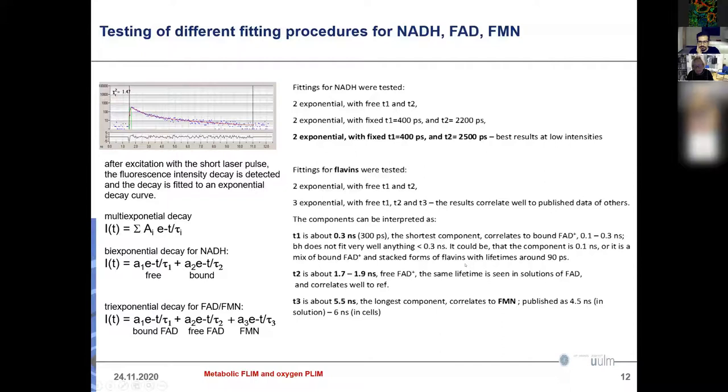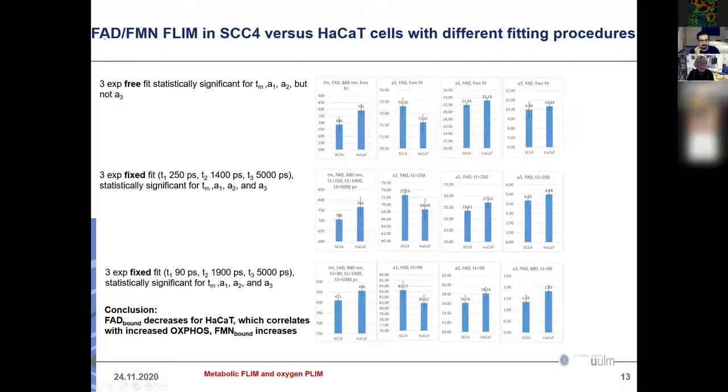So here I can show you the fit of our FAD FLIM in our tumor cells, in the squamous carcinoma cells, versus our HaCaT cells with different fitting procedures. When we did a free fit, so we fitted every parameter free, the lifetimes and also the amplitudes, we found that our tau mean of FAD was significantly different for the SCC tumor cells and for the HaCaT cells. The HaCaT cells showed a longer lifetime compared to the SCC4 cells. Also, our amplitudes A1 and A2 showed a significant difference. However, our A3, which correlates to FMN, did not significantly differ for our tumor and HaCaT cells.